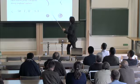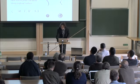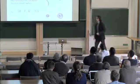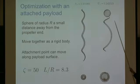So if you remember, this was our optimal shape for this propeller, and this is now forcing it to push this sphere. And what happens is we get something different. Again, we get something helical, but with a much longer wavelength, and with a helical radius that's comparable to the size of the cargo that needs to be pushed.